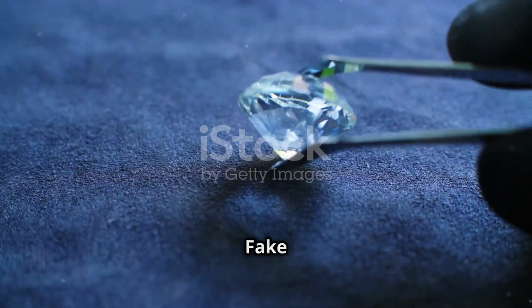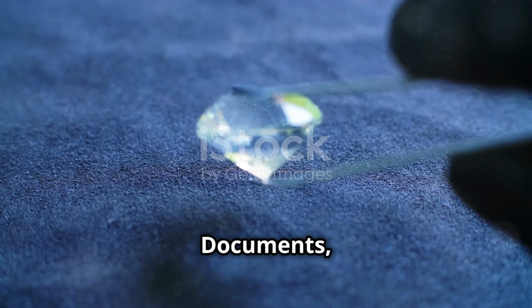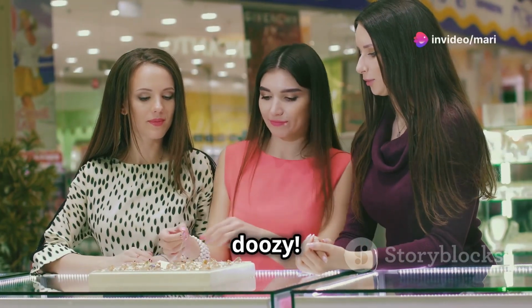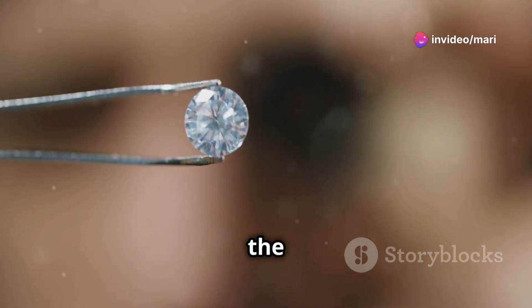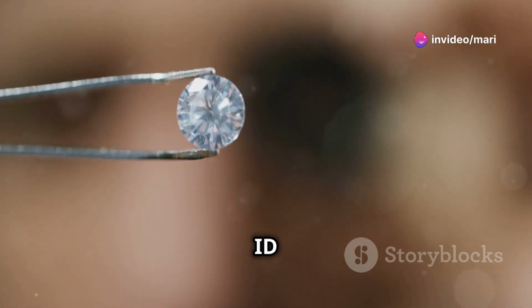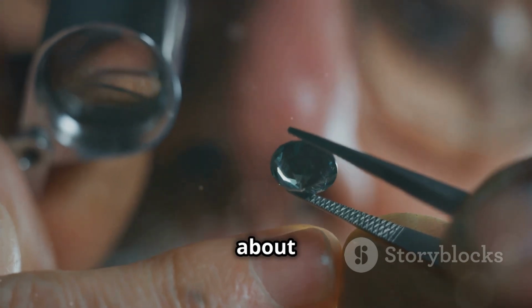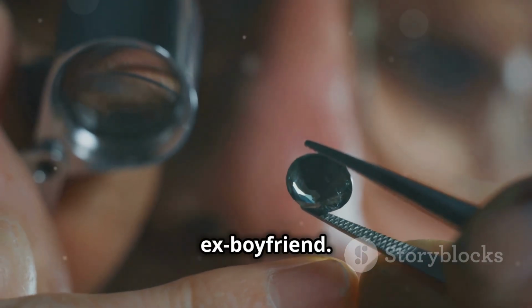Chapter 5. Fake certificates. Dodgy documents, darling. Hold on to your handbags, ladies, because this next one's a doozy. Fake certificates are the ultimate con, like a fake ID for a gemstone. They look official, they sound official, but they're about as trustworthy as a dodgy ex-boyfriend.